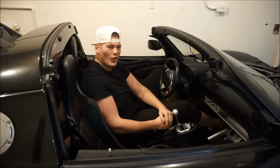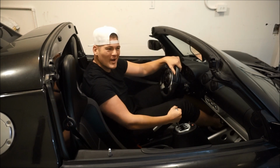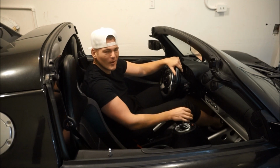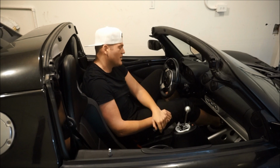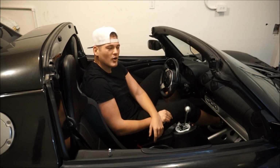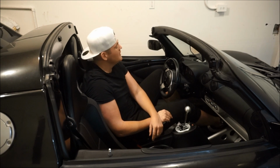The Lotus, in the garage. It's cozy and warm in here. Why am I in the Lotus? It's pretty ugly outside in Washington, the weather where I live. So I wanted to do kind of a video and tell you guys, you saw the thumbnail, which car or 2ZZ platform do I like the most and why.